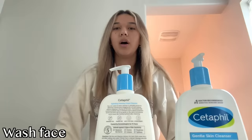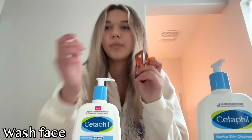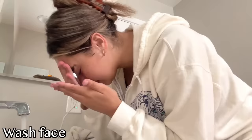Okay, so first off, I start with this hydrating foaming cleanser. I'm gonna use this first and then I go in with this afterwards. But before I do that, I have to put my hair up. Okay, so now that we're done with that, we are back in my room for a good moisturizer.